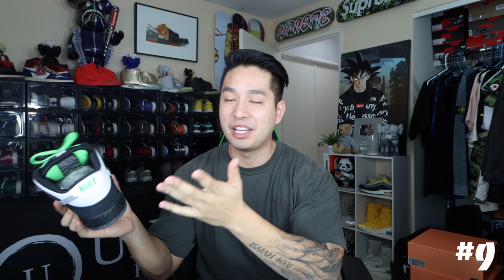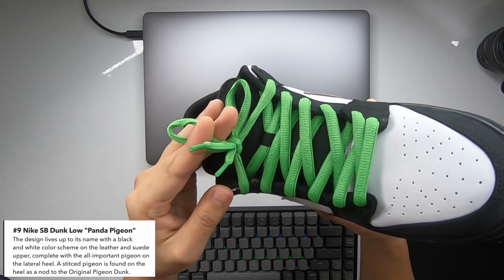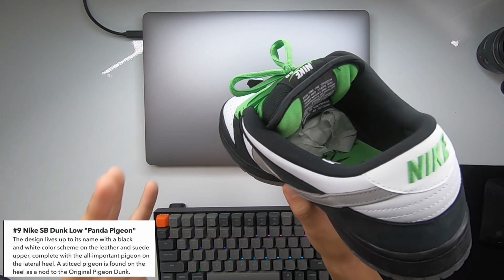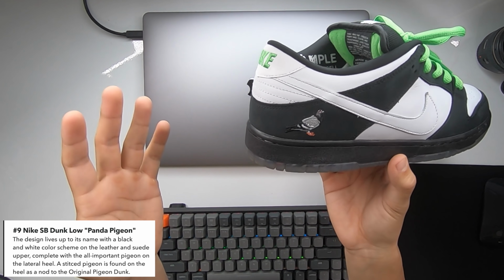Coming in at number 9 on the list is the Nike SB Dunk Low Panda Pigeon from Jeff Staple and Staple Pigeon, guys. This one is honestly one of my favorite sneakers of the year because it is such a clean design. If you guys haven't seen this, check this thing out. This is what the Panda Pigeon looks like, and with those green bamboo laces, these things just really pop in terms of color and design. The black and white upper makes it easy to match with a lot of different stuff, and those pops of green just really do it for me, to set off a contrasting color.